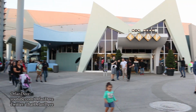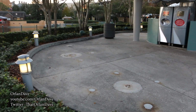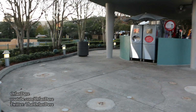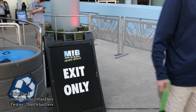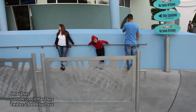Over here in World Expo, there's a spot that used to have tables and chairs. For some reason they were removed. I'm not sure what that reason could be, but maybe they're getting new ones? Not sure. Seems like a big empty space here that doesn't need to be. I don't know. There's a designated entrance and exit for here, for the lockers.